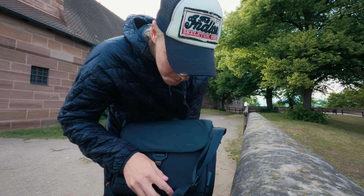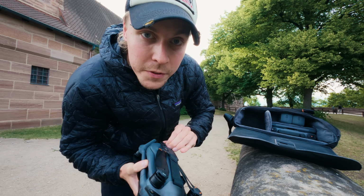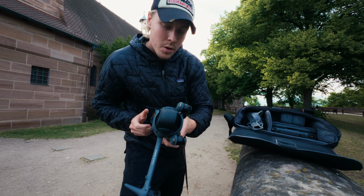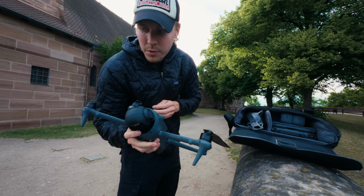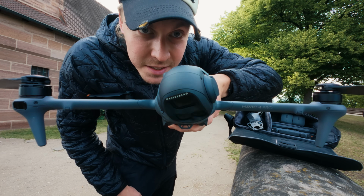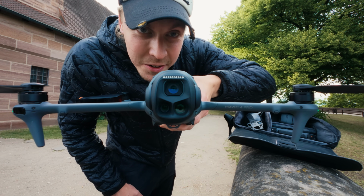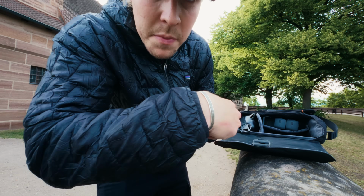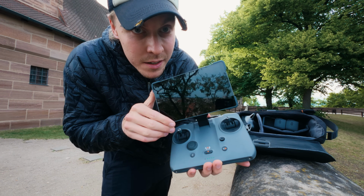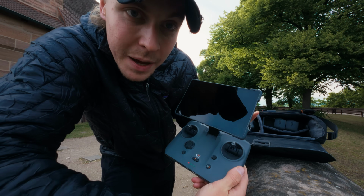This is the first time unpacking this thing in action in the wild. And one small feature that is on by default now is if you open the arms like this, the drone will just turn on automatically. And as you can see, this new crazy gimbal is already going crazy. Same thing with the controller, by the way. Just open it and it should turn on. Maybe not this time. Okay, manually this time.